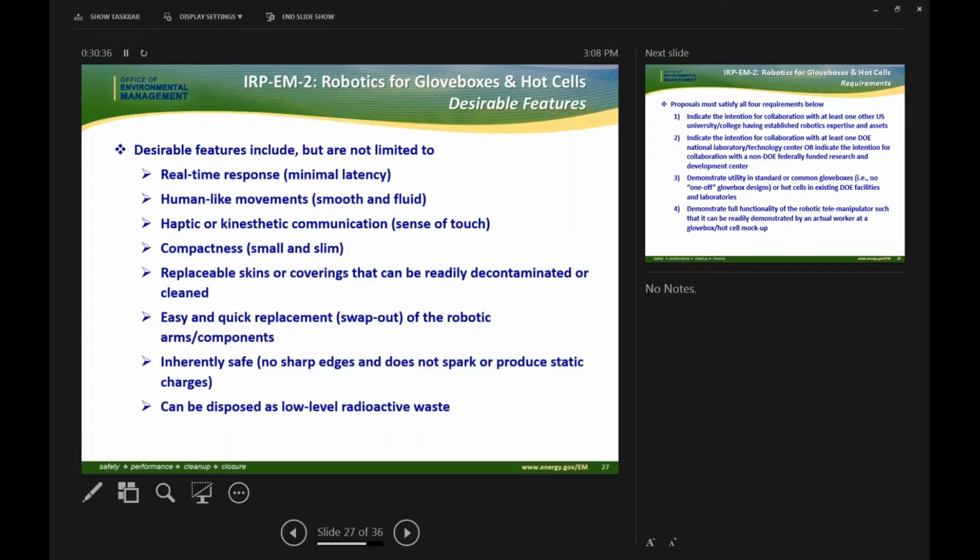To the extent that we can, we want to be able to swap out these devices. So when it comes time for one to be replaced because of failure, high contamination, whatever the maintenance need would be, it could be fairly simple to remove and replace it with another device. They need to be inherently safe. We don't want anything that can puncture another glove. We don't want anything that can puncture any of our bagged or contained equipment. So certainly from a safety standpoint, while we've removed, hopefully, the worker from that type of hazard, we also have to be mindful that other hazards can be presented if we're not smart in the design of our robotic arms.